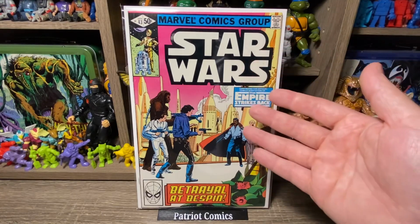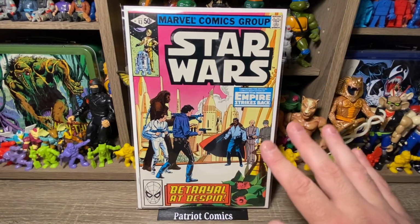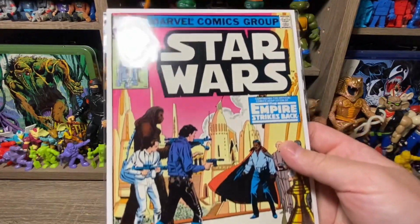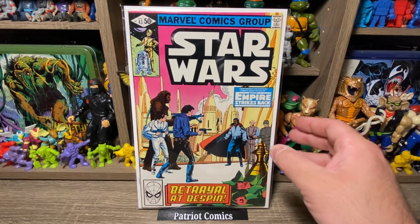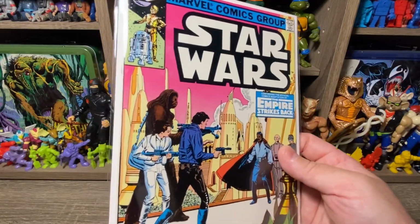And this is a nice high grade copy. There are no spine ticks. There's no color breaks. Really beautiful copy. And I got this for free. It's pretty much a $30 book, which is awesome. First appearance of Lando, second Boba Fett, first Lobot. Awesome Star Wars key here. Really excited about this one. And I mean, the best price of comics always is free.